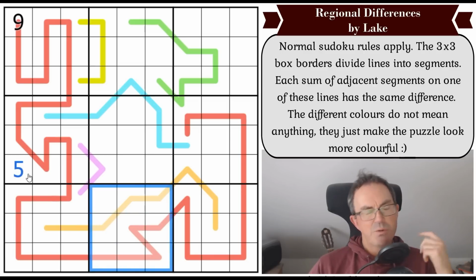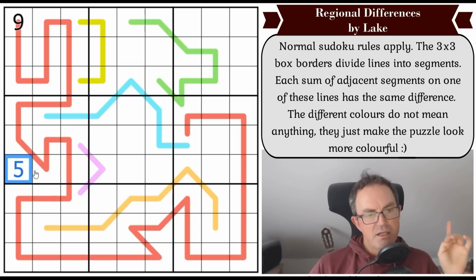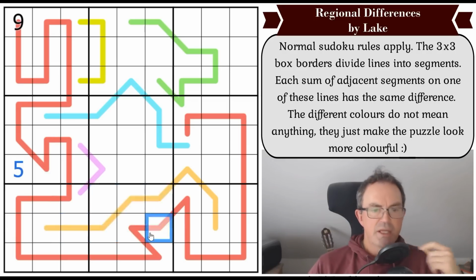If that's, which way around is it? If that's, oh, it can't be 9. If that's 8, this would add up to 16. No, it can't go up again.